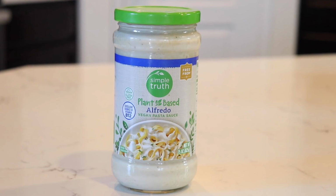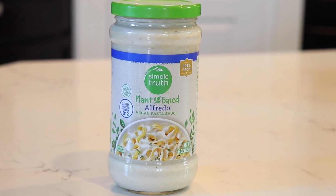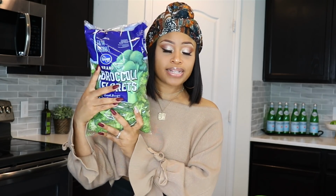Also got the Simple Truth plant-based Alfredo vegan pasta sauce. So I'm going to be making a really decadent pasta dish for one of my dinner options for this week. So I got some fettuccine noodles, and I want this to be a really well-rounded dish. So I'm going to also add to it some broccoli. So I got this bag of broccoli florets. Gonna put in some sun-dried tomatoes. I actually already had them in my fridge, so I didn't need to buy any more. And the final thing I'm gonna add to my pasta is some tofu. I got the Simple Truth Organic tofu in extra firm.